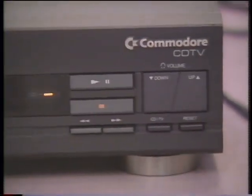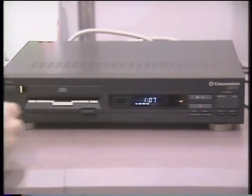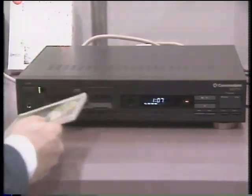So we took the very simple elements that I described and put them into one simple box, and that made sense at the right price point, which is about $1,000. Nice consumer price. The CD-TV unit looks like a large CD audio player with more sophisticated input and output devices.